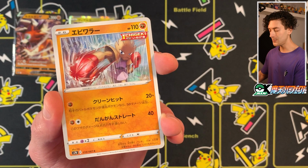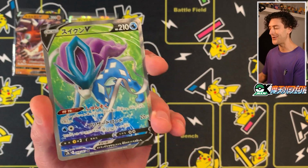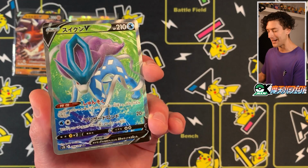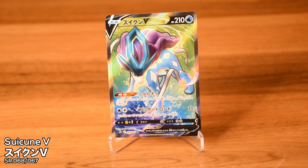Hyapu. Ebiwara. Chiruto. Okay, that is the secret rare. That is the Suicune. And that is the card that I was talking about at the start of the video. And that is one of the cards you love to see. Suicune V. It is a full art, but it has such a fantastic background, and it's one of the legendary dogs.